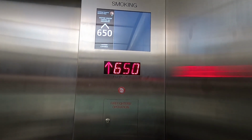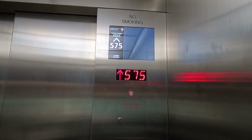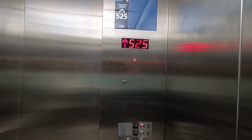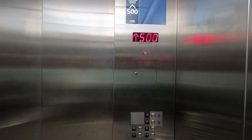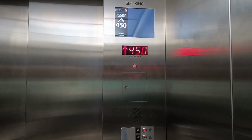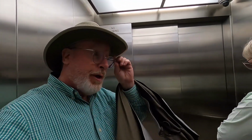We're heading back up from 750 feet. Moves pretty fast. We're riding the elevator back, and we've just come back up to the visitor center, and that was fantastic. We walked down and then rode up.